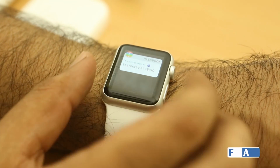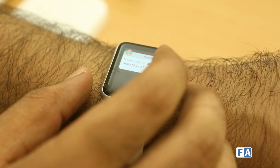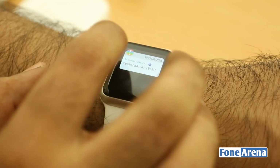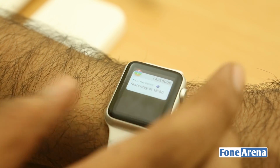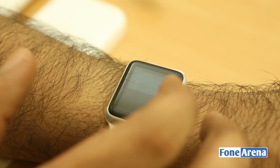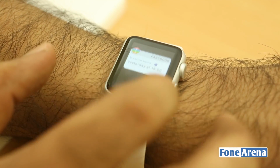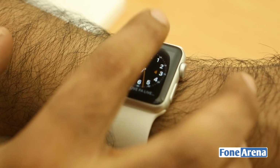Very similar to Apple Pay. I don't see it getting popular in India, but in the US and in markets where Apple is extremely popular, this will see a lot of adoption. This is one use which I really like, the passbook.